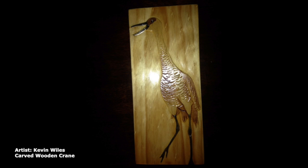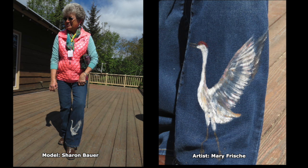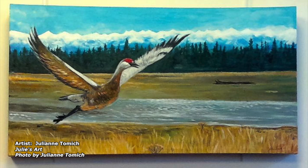Love of cranes is infused throughout Homer, exemplified in the many forms of artwork and in the stories of residents who live with the sandhill cranes.